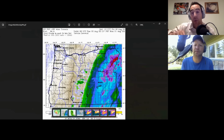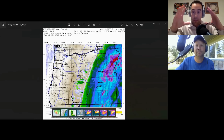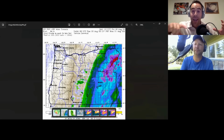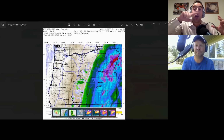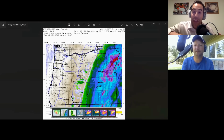But the track of the system, really quick, I just want you to visualize. Imagine the Plains and the Midwest. There's going to be a big heat ridge building out there over the next few days. All right. And the air rotates clockwise around a heat ridge. So that's going to draw that circulation, the hurricane or the remnant of the hurricane, up to the north.